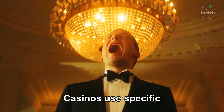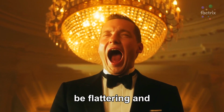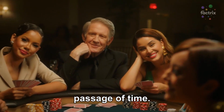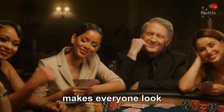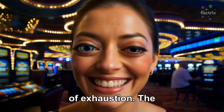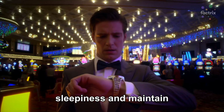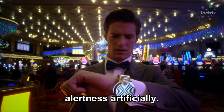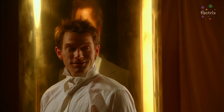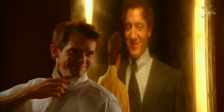14. Casinos use specific lighting designed to be flattering and energizing while hiding fatigue and the passage of time. The warm lighting makes everyone look healthy and attractive, removing visual cues of exhaustion. The brightness levels prevent sleepiness and maintain alertness artificially. The lighting never dims to indicate evening or night, eliminating natural stopping cues.